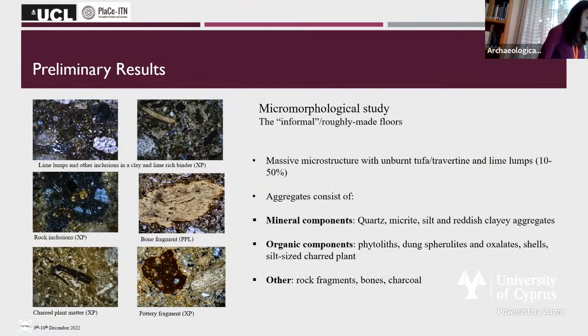The poorly preserved floors, as the layers found between the good quality floors, are characterized by a mixture of loose material, mostly unburned travertine, and hydrated lime lumps, together with other mineral and organic components within a clay and lime-rich binder. These layers are thicker than the good quality floors, ranging from 20 centimeters to 40 centimeters in thickness.